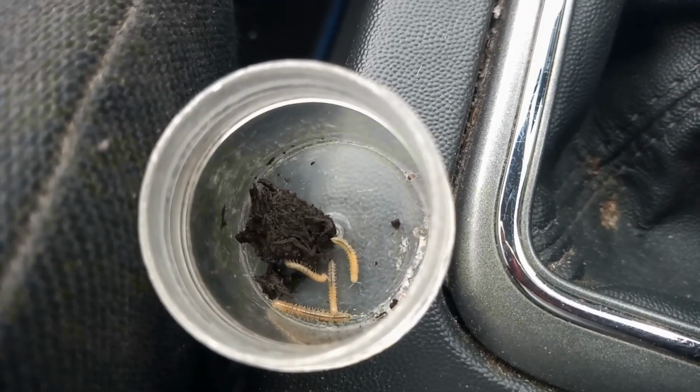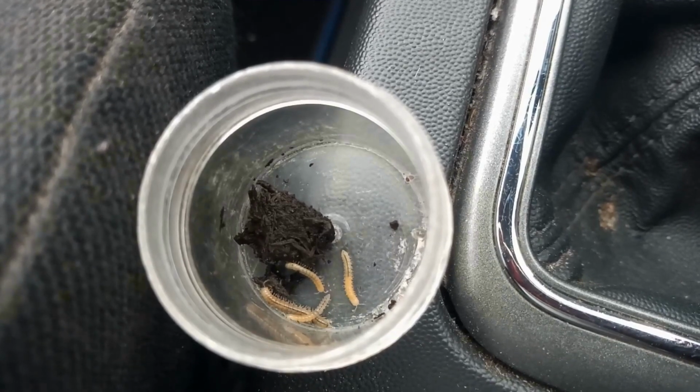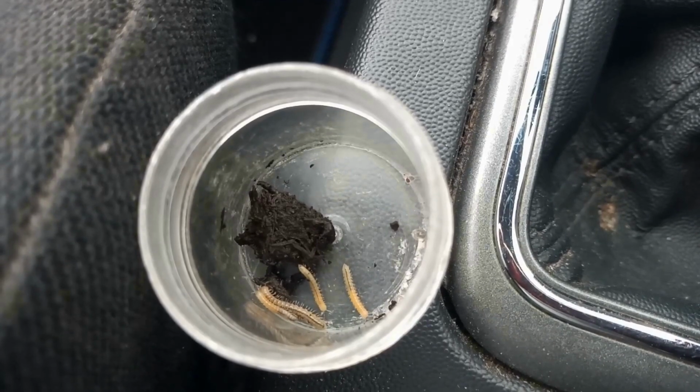So rather than muck about here with them, I need to take these home, photograph them, and then see if we can sort out an identification. But these look particularly interesting.